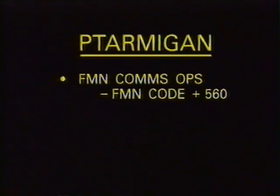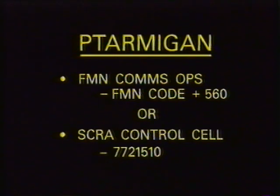If you've got access to Ptarmigan, you need to ring your formation comms ops by dialing your four-figure formation code, followed by 560, or the SCRA control cell on this number.